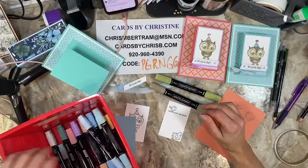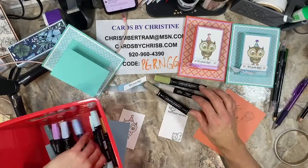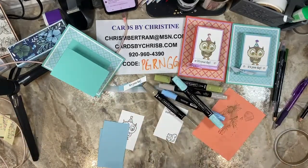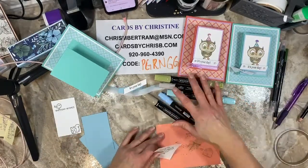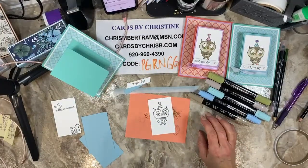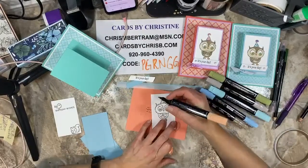There's going to be crumb cake in light and dark, and then pool party and balmy blue for the owl and his party hat. I didn't color the inside. Here's your coloring 101. There's not a lot of space. Oh, you need pumpkin pie too, the light pumpkin pie for his beak.